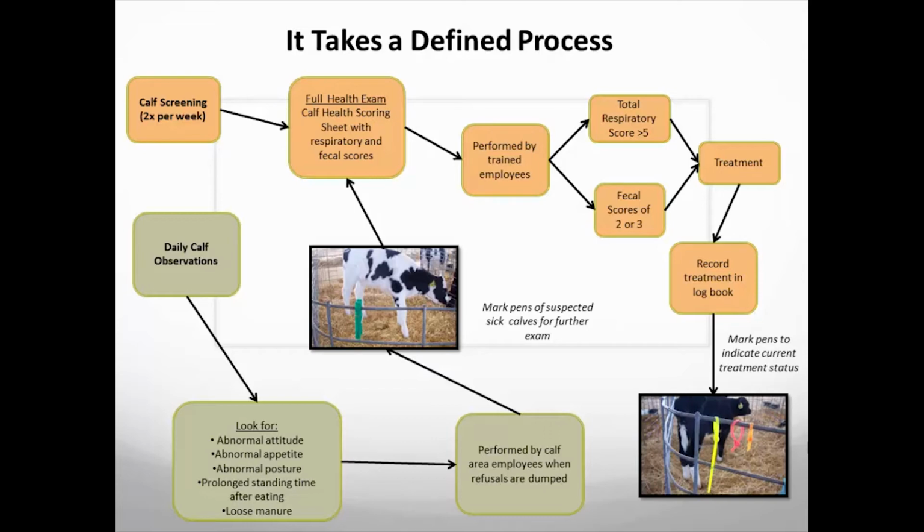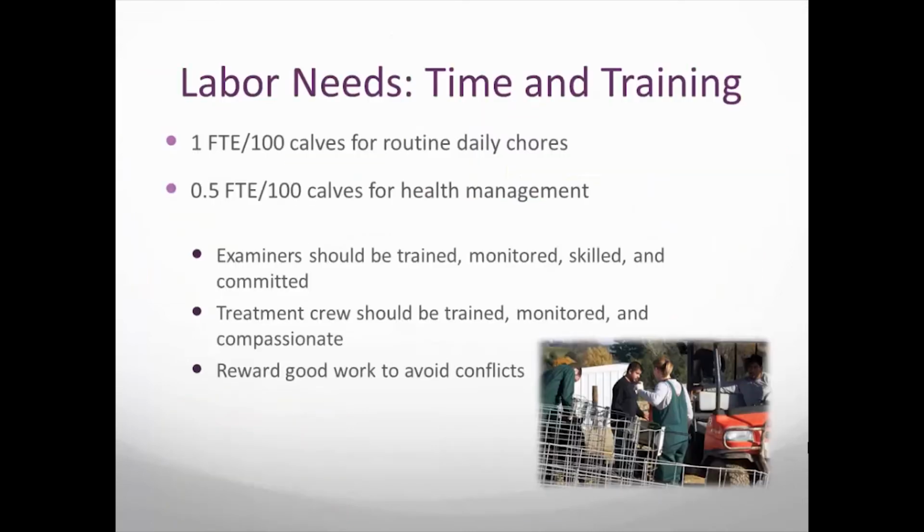And they're performed by the employees doing routine chores. So the people on this dairy that are looking for abnormal signs are not the highest trained people. It's performed when they're doing other chores. But a calf then gets a mark that it requires a full examination. And then it's coupled with the people doing the screening twice a week, people who are more fully trained and either do a complete health exam or a respiratory exam, and ultimately treatments are recorded on the calf and on the computer, and the expectations are well spelled out.